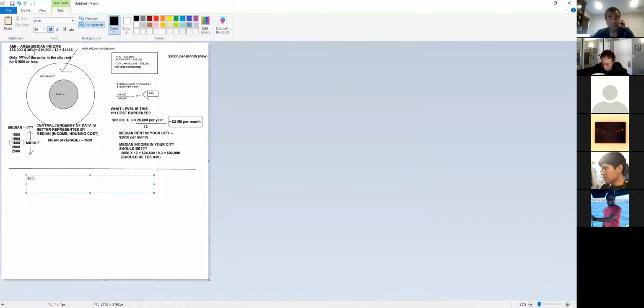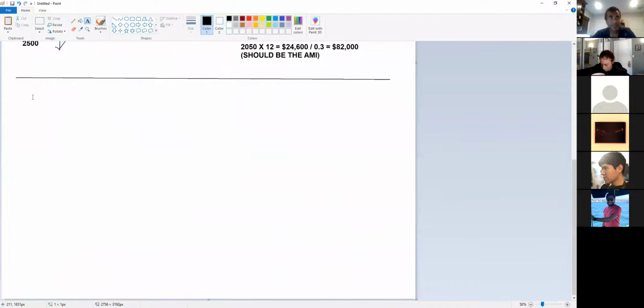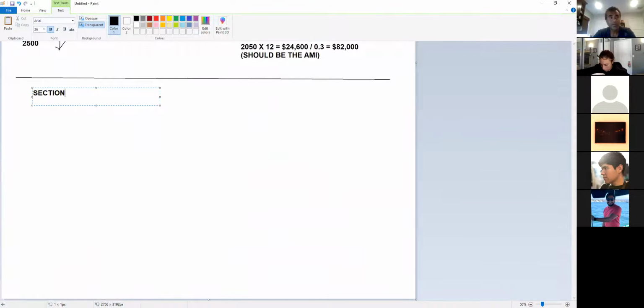This program used to be called Section 8 before. It's just called housing vouchers. How does the program basically work? It's like this. Let's say you are eligible for the program and you apply, they accept you, and they're willing to give you a subsidy. A lot of ifs here. But let's say you do all that. You qualify and you're on the program.